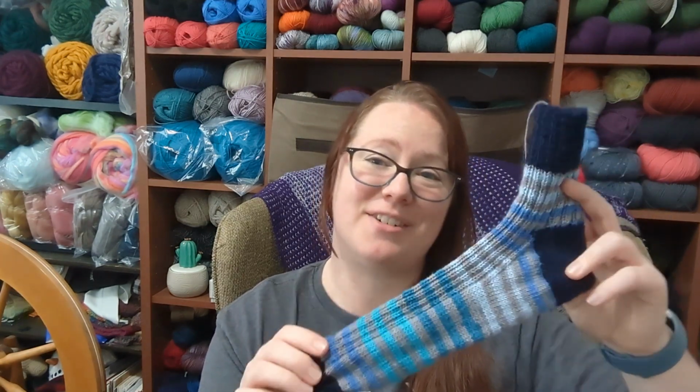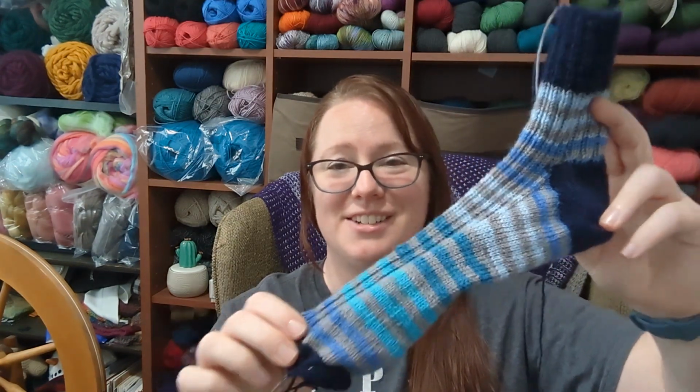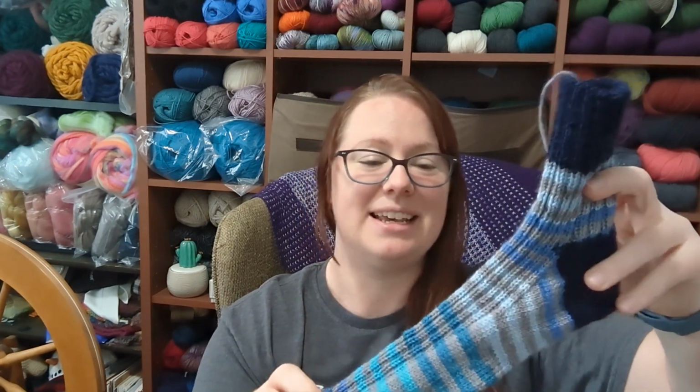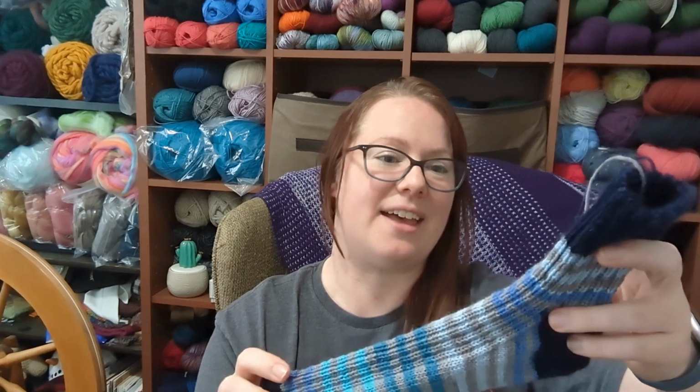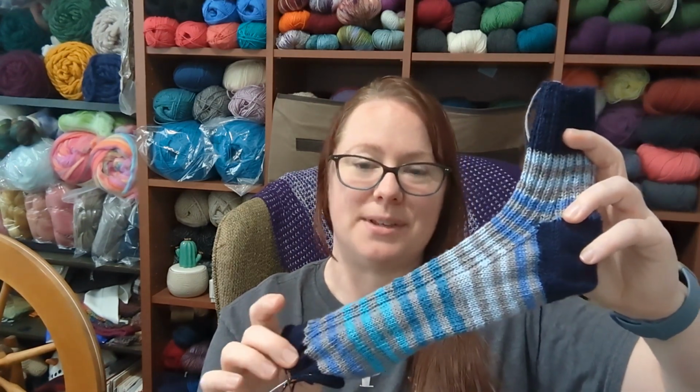So the time it takes, I mean, I don't have to switch colors, right? I love self-striping yarn. It just does all the work for me, and I want to work until the next color sequence, and it's very motivating. So yeah, I only have one ball of this colorway.